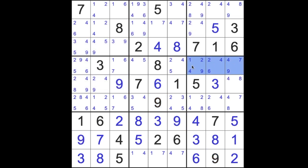And so now we have 9 pointing across here, so this can't be 9 either. Oh, I forgot actually, 9 can't be any of these. Can't have 9 in any of those squares. Now we've got a by value cell here, so this must be 3. And let's remove candidate 3 from that square there.